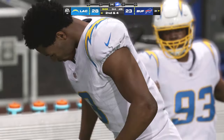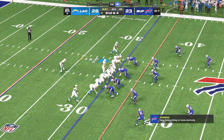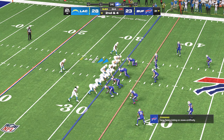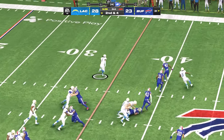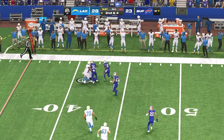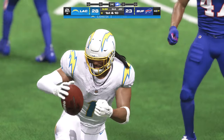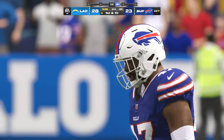Or did they take advantage of this spot to take a big shot downfield? They'll come up now second and four from the 31. And Johnston sent in motion. And they're going to give it to him on the jet sweep. And they get him down, but not before he takes it across the 40-yard line. A gain there of 12 yards and a first down L.A.